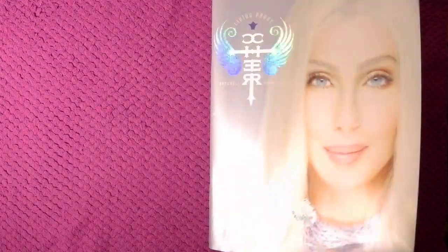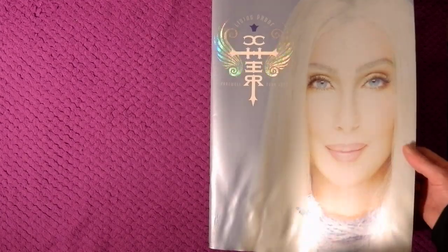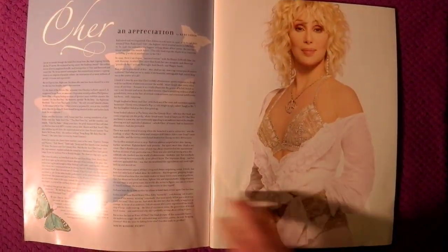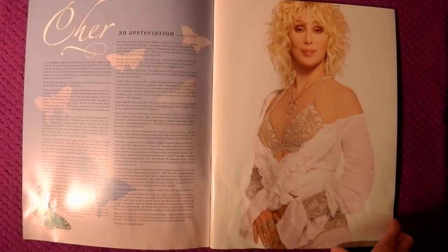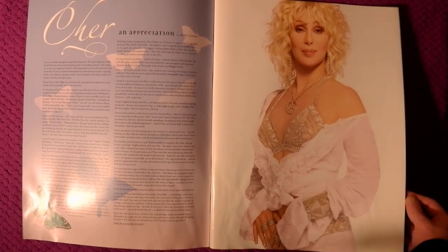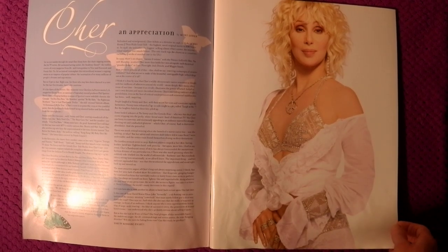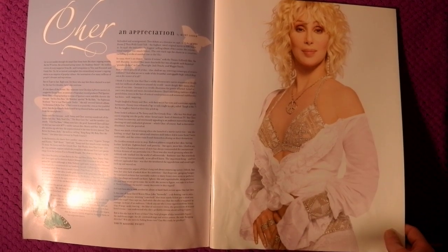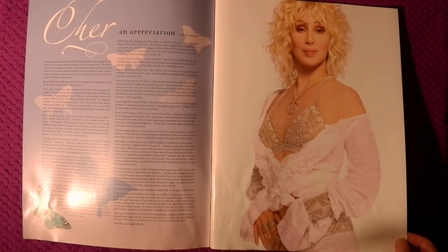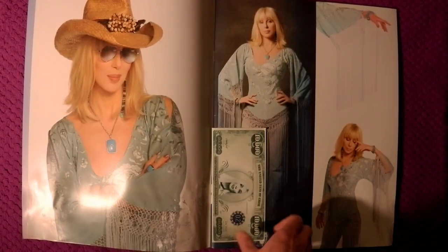So, beautiful cover, of course, with a little bit of hologram. We have an appreciation, some text. It's not like most programs where it's just photos from photo shoots and stuff like that. It actually has pictures later on from the actual production, which is amazing. I didn't know how amazing that was back when I got this.